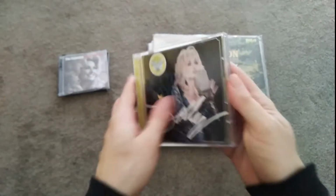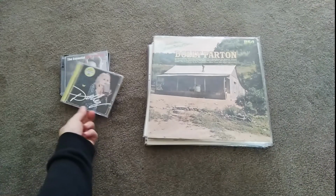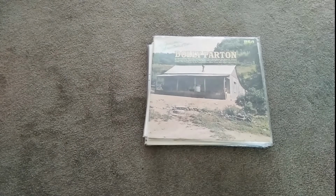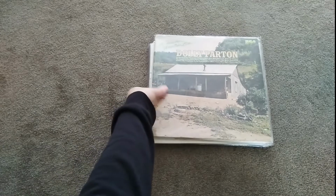Great cover art. And this, I won't show you too much of this, but that. You've seen the Essential one before. Yeah, so CDs, it was a good little steal, especially this one. I was hoping they had the other one, but apparently not. Now it's on to vinyl.